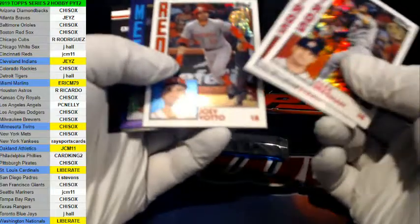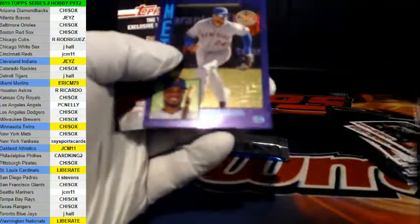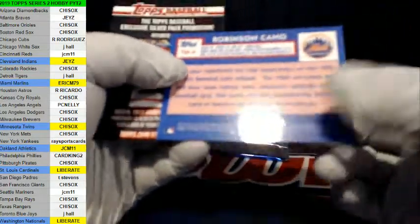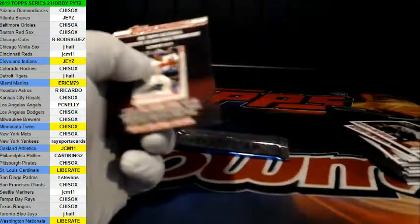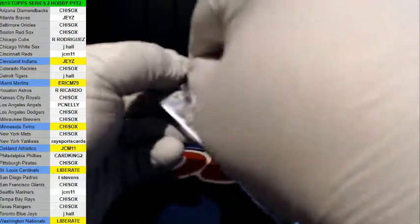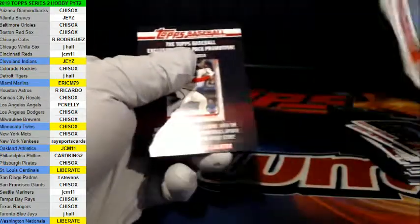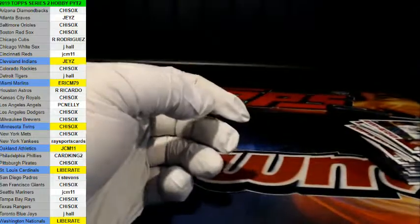Bregman, Straw, Votto, and Cano, blue. It might be a purple. 19 of 75 for the Mets. Last chance at greatness, guys. Here we go. They don't play around. Josh James, Yusei Kikuchi, Cody Bellinger, and a Colby Allard will finish the break.